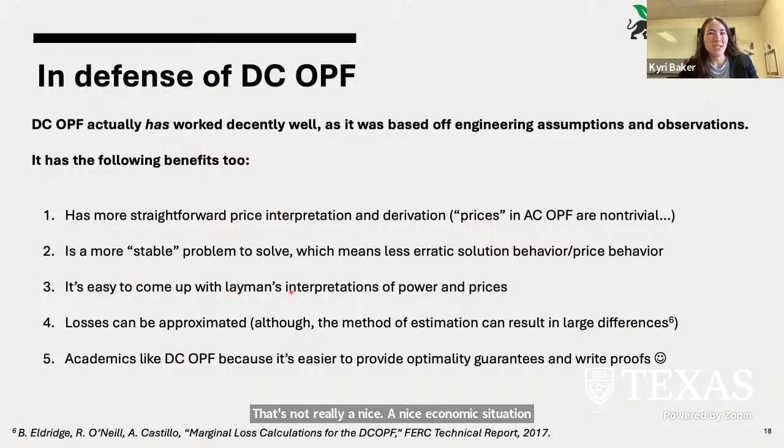It's easy to come up with layman's interpretations of power and prices. You can train people by saying the price is a function of this cost plus congestion cost plus losses, which is a nice, easy to interpret concept, even though in reality it's not as simple as that. You can approximate those losses. So even if we ignore the voltage magnitudes and the reactive power, at least we can incorporate losses. That's what most ISOs currently do. And DCOPF from a mathematical point of view is nice because it's easier to write proofs for academics. It's a nice linear problem, which lends itself to guarantees about when prices and generators behave a certain way. So it has more stability in general. I'm not anti-DCOPF, just to make that clear.